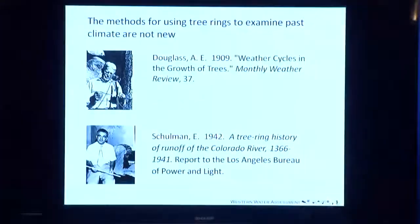And we have relatively straightforward translation of the information recorded in the trees into the climate variables that we're interested in. The methods that I'm going to talk about for the next little while are not at all new. Modern tree ring science really began in the early 1900s with A.E. Douglas at the University of Arizona, still one of the most prominent tree ring laboratories in the world.